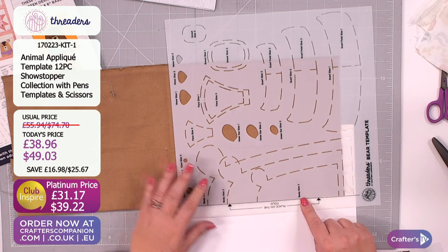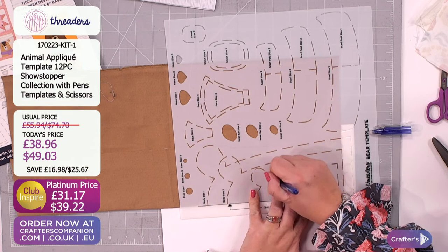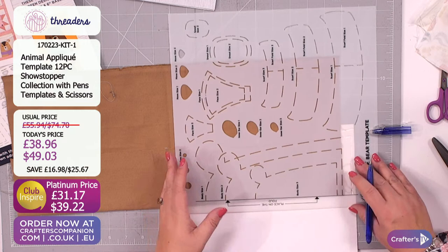So what I'm going to use is my heat erasable pens, and I'm just going to mark through here. I'm doing the smallest bear here. Remember, you get the pens in that Showstopper, them and the scissors. Three pens and the scissors just for an extra fibre. And then it's just a case of cutting that out.